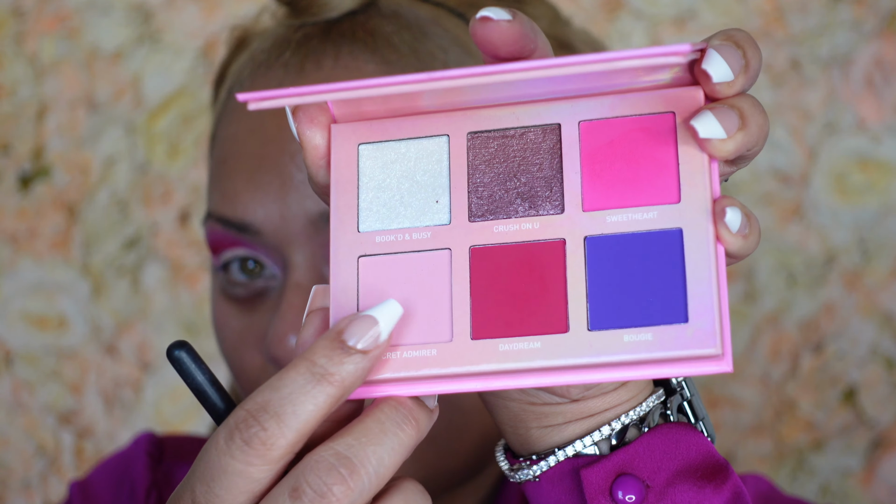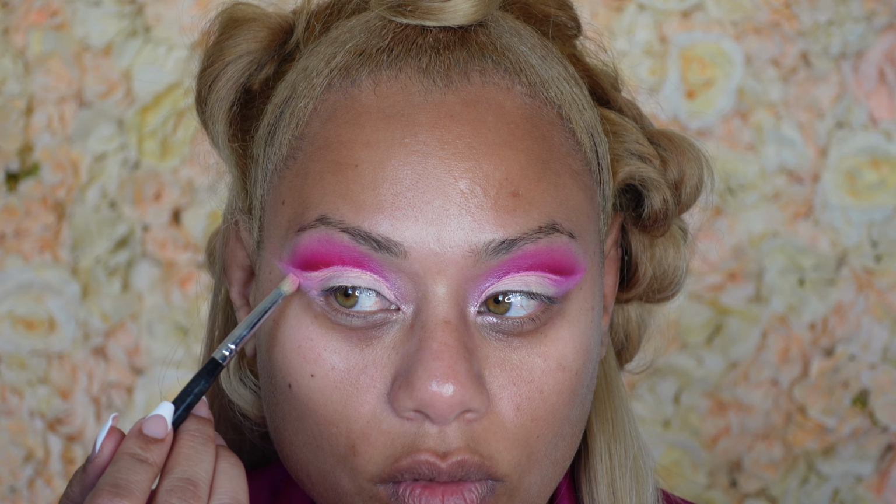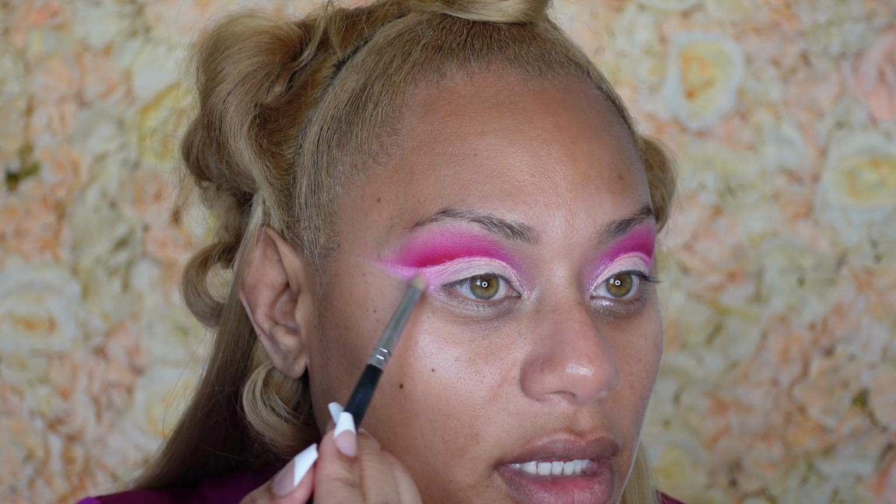I'm good with that. I think I want to go into here and see what it looks like on this outer corner. And I think I like it. It's kind of giving the same effect, but like solidifying it.